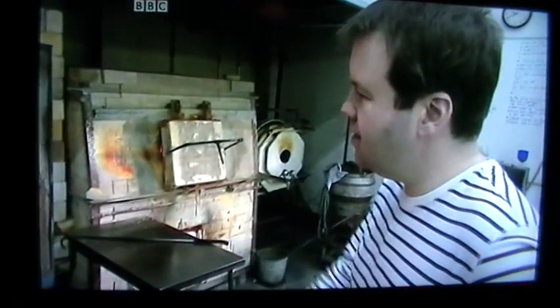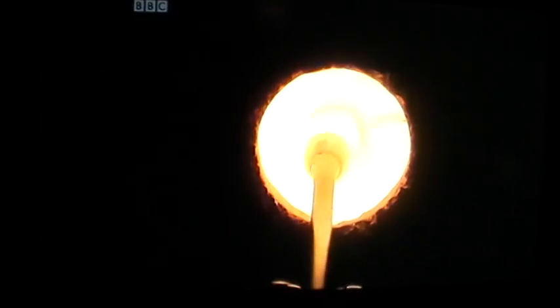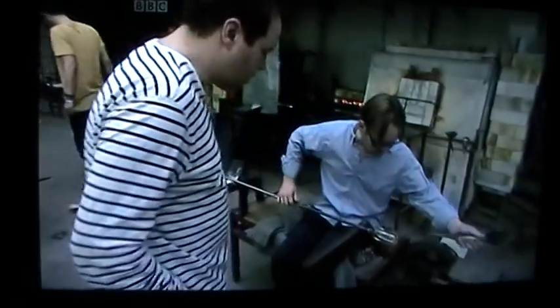Lengthen the bubble by spinning it. Such amazing skill. I mean, this process for 2,000 years has almost been the same. You can see the colour, sort of like almost a citrine or amber colour to it. Is that the heat? That's the heat. Now I've got that, and I can just go in with my tools here and just open that up. That's wonderful.